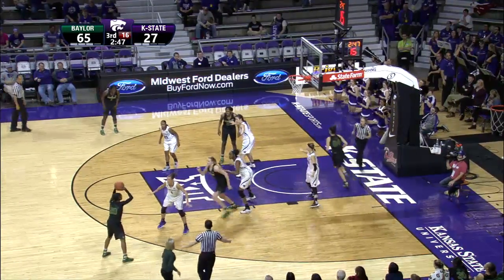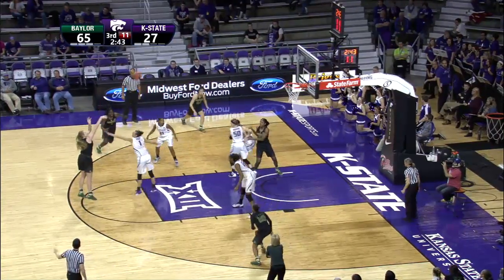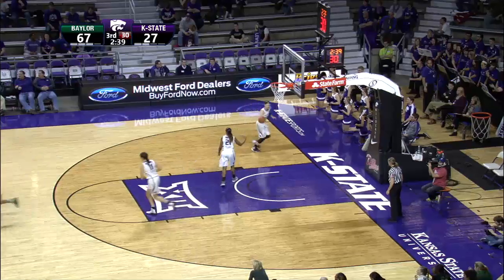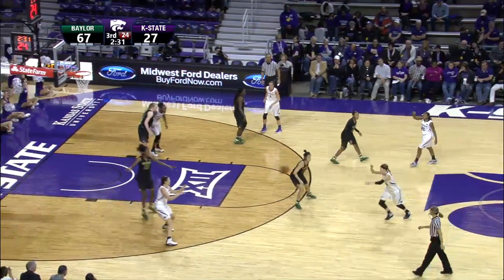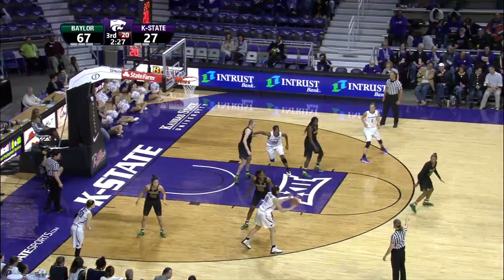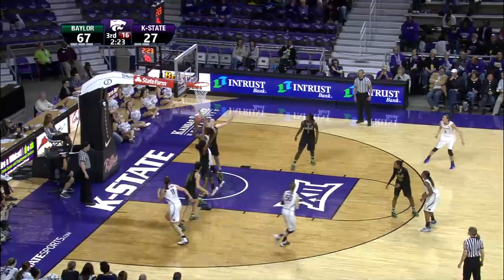Landry with that foul a moment ago was her second. Cox showing the range again, 15 off the bench for Lauren Cox. High ball screen for Baylor's offense, and instead of rolling to the bucket, she just pops right out to the top of the key. They don't come out to contest. She knocks it down. Lauren Cox with those 15 points has done it in 10 minutes of game time.